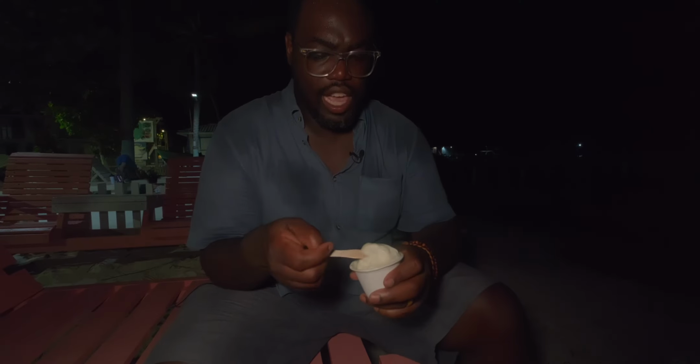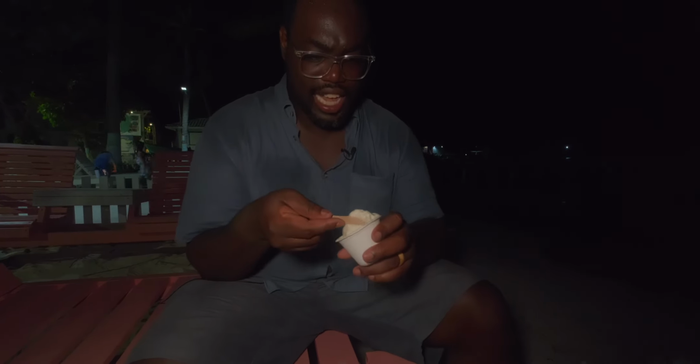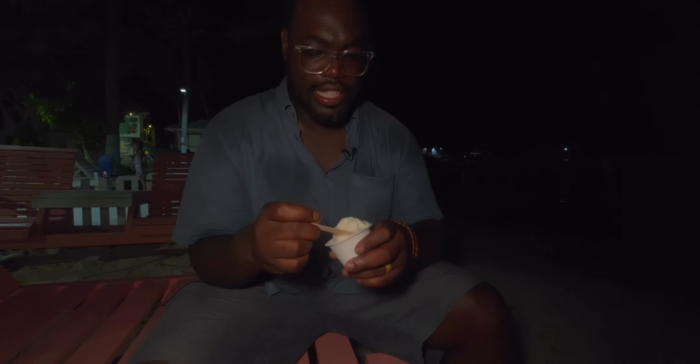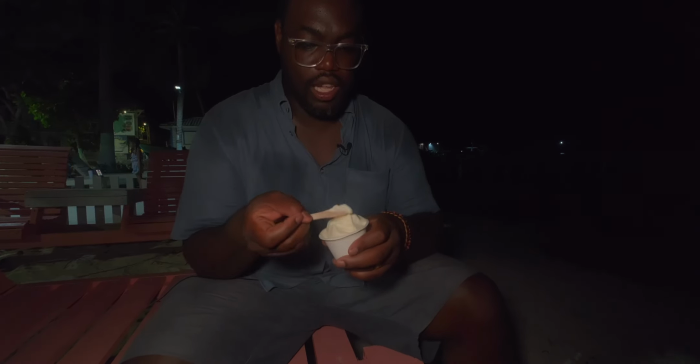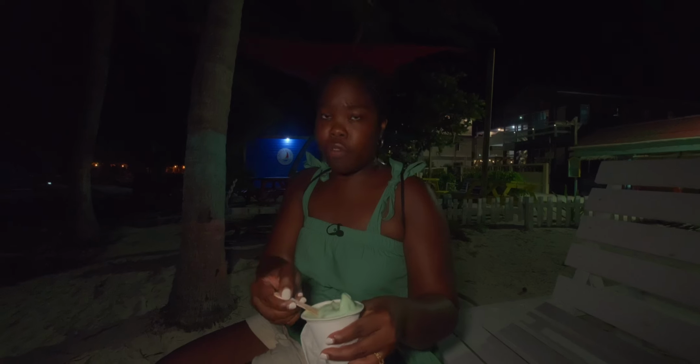Oh, yes. I don't know how they did it, but it definitely tastes like soursop, but I think they mixed it with vanilla. I'm not 100% sure, but I could taste a distinct taste of soursop. But I could also taste vanilla. I will agree with you. They mixed it with something. It's not as tart as the other soursop that we've had before. But it's nice. They definitely have the flavor of it in there. It's just a little bit more mild.